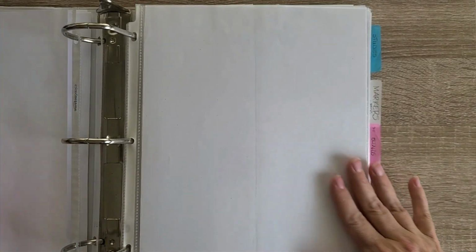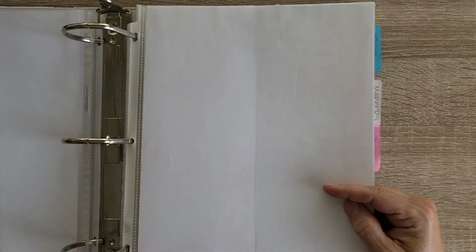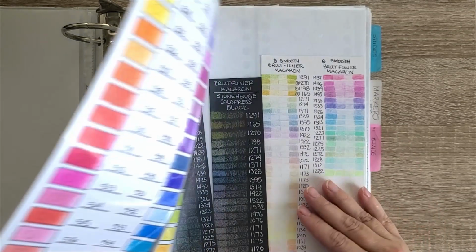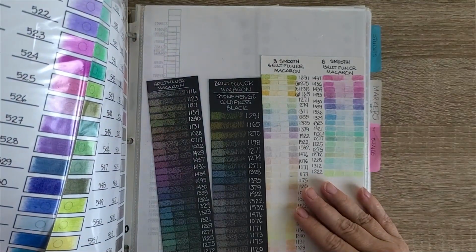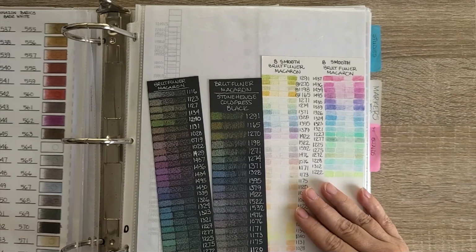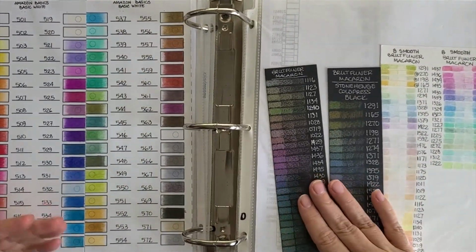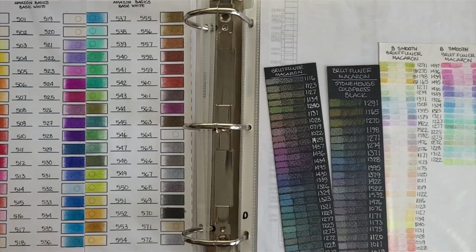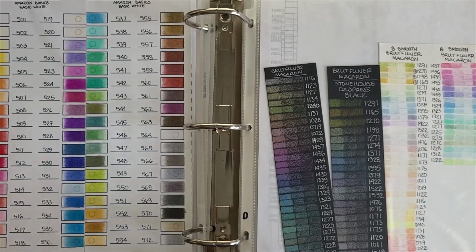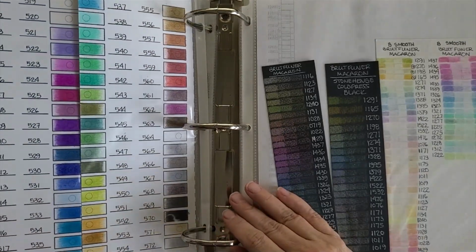I've got a bunch of empty holes here because I have moved these particular swatches to a different swatch book that I may have actually given you a peek of already. That is for the actual exercise of matching the Prismacolors. That actually turned into a much bigger project soon after I got into it.